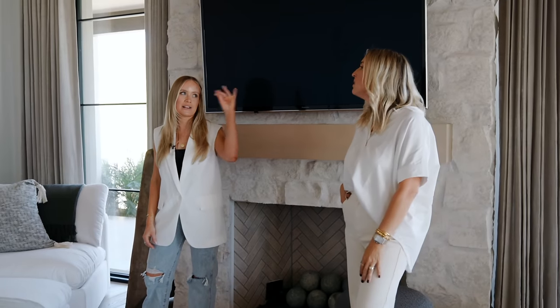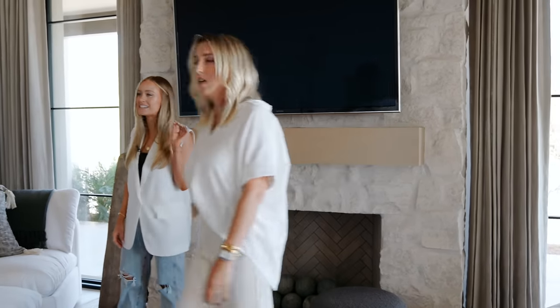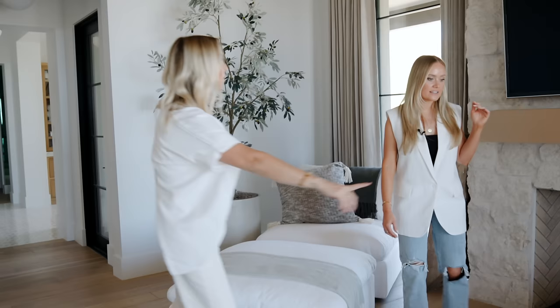Pretty much with a thin black metal rod. You cannot go wrong. It will absolutely instantly elevate your room. Performance fabric, of course. So we sell these as well.